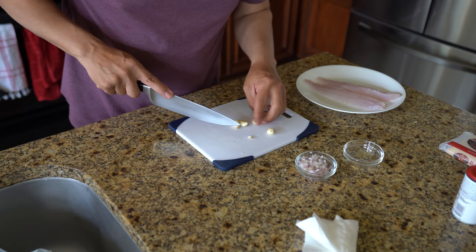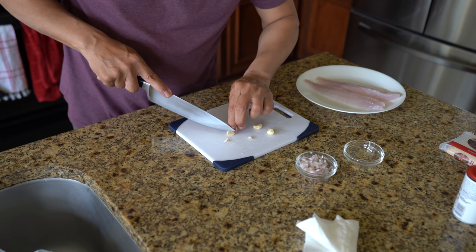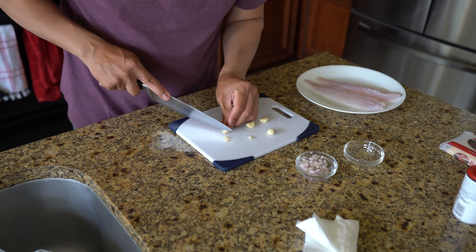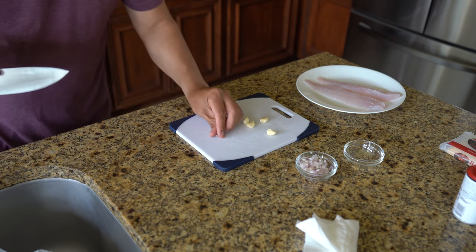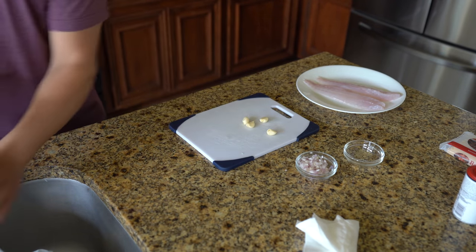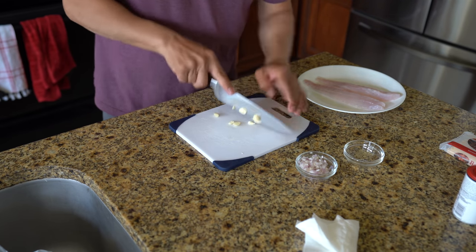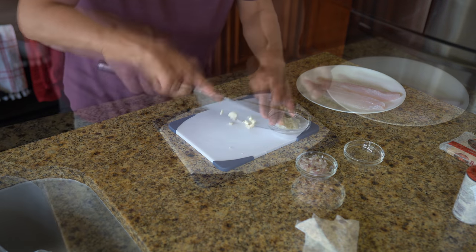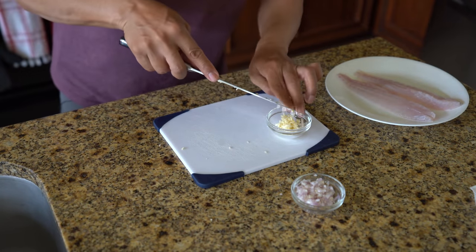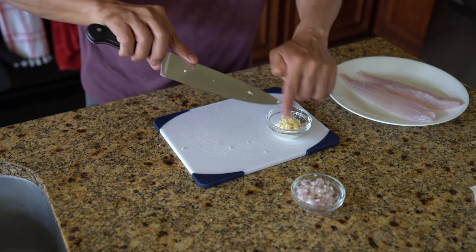Take our garlic and then just cut away this little portion of it right there. And I'm gonna rough chop these fellas. Actually, I think I'm just gonna kind of mince them as well. I don't want to bite into a big old clove. There we are. Some sticky stuff, man.